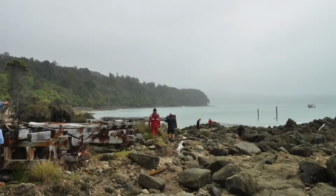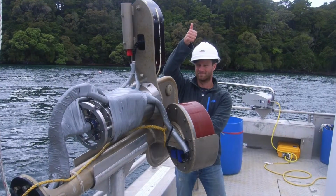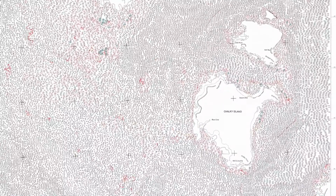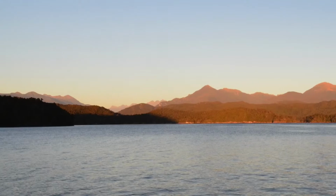The survey posed a number of significant challenges, both logistic and operational, and through good planning, excellent people and good equipment, we were able to meet all of these challenges and gather an exceptionally high quality data set. The survey took approximately 45 days to complete, and in that time each vessel surveyed a combined 4,000 line miles.